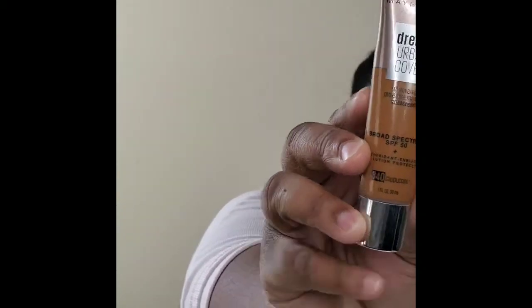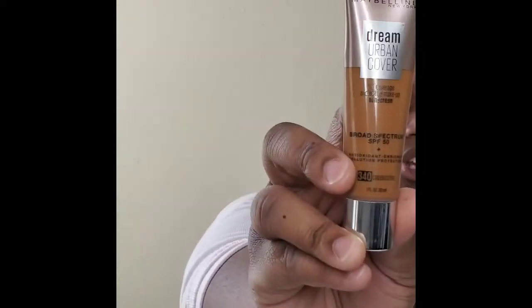So speaking of foundation, I am gonna go in with the Maybelline Dream Cover, full coverage protective makeup. It does have sunscreen in it, and it does have SPF 50. So I am in the shade 340 Capricorn. Oh no, I'm in the shade 340 Cappuccino. I don't know why I say Capricorn. I am in the shade 340 for sure, which is Cappuccino.